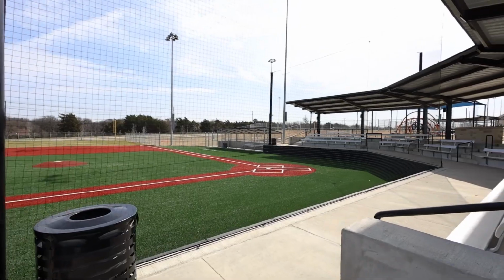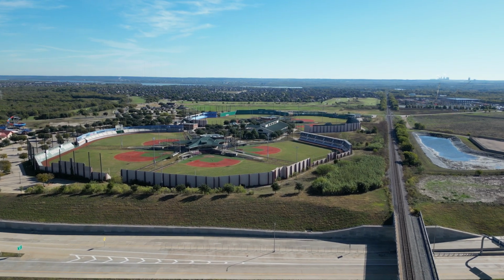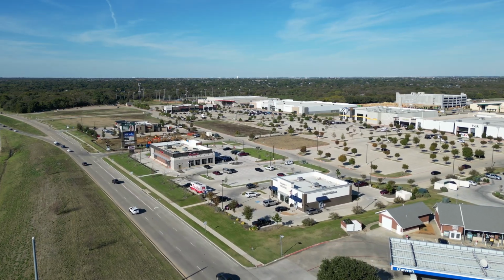And on top of that, you're also in a really keen area because we're right off of 287 between Midlothian and Mansfield, which means you're right up the street from Joe Pool Lake. You got the Mansfield Sports Complex, as well as all the shopping that's going in along the highway as well. So honestly, not bad at all. That being in Midlothian ISD, which is A- rated on niche.com, can't be beat.